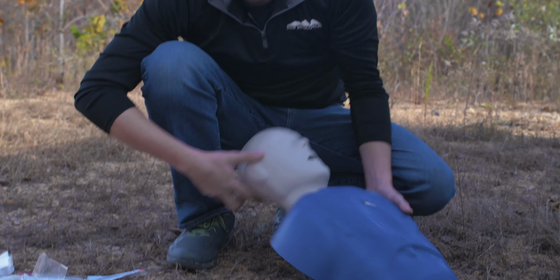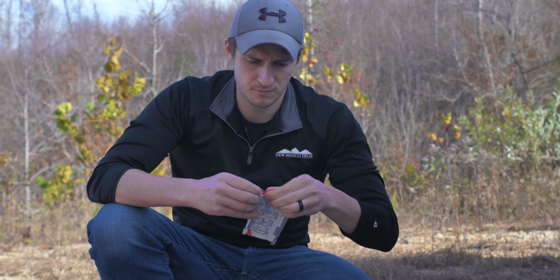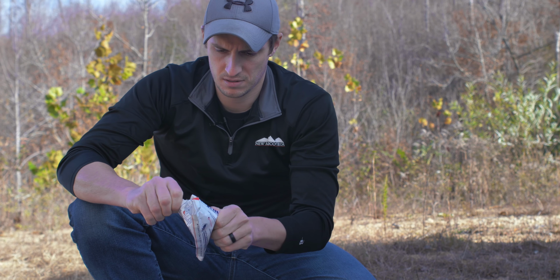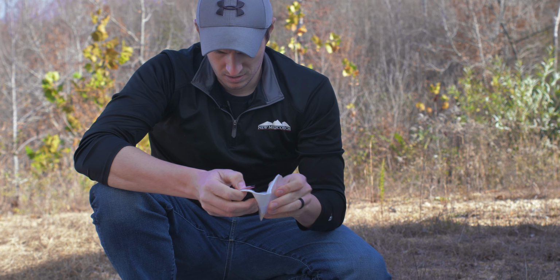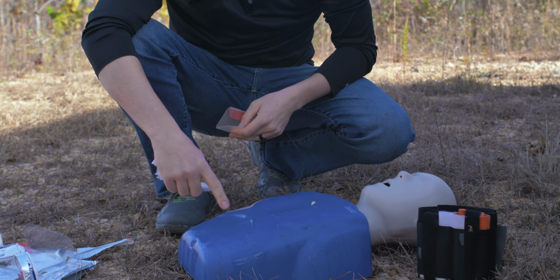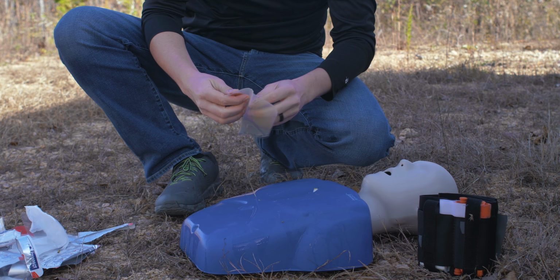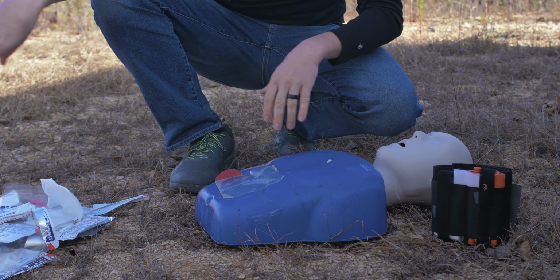So let's do a quick swipe with the 4x4 and see if that changes things. All right, so this is the other one that was in my ankle kit, roughly 2 years old. Open this up. Dummy is still very wet. It's wettest down here, so I'm going to use the 4x4, clean it just a little bit. Take this, apply it to it, slap it on there, dirt and all.